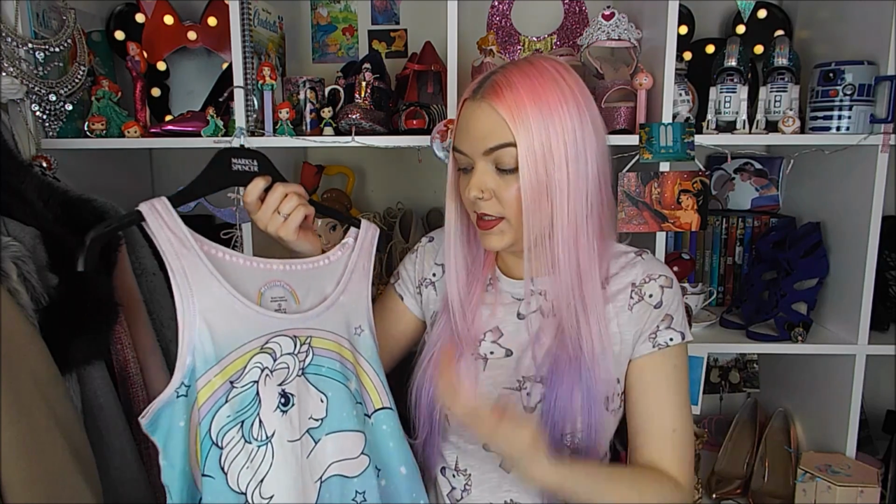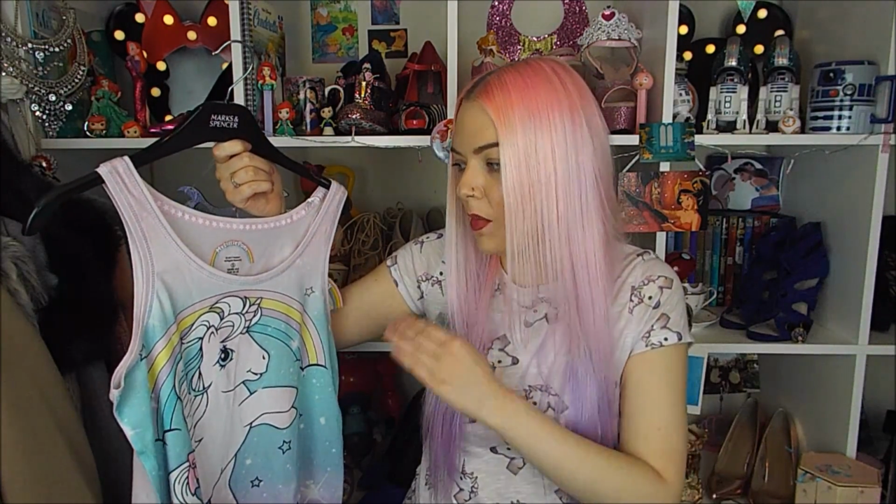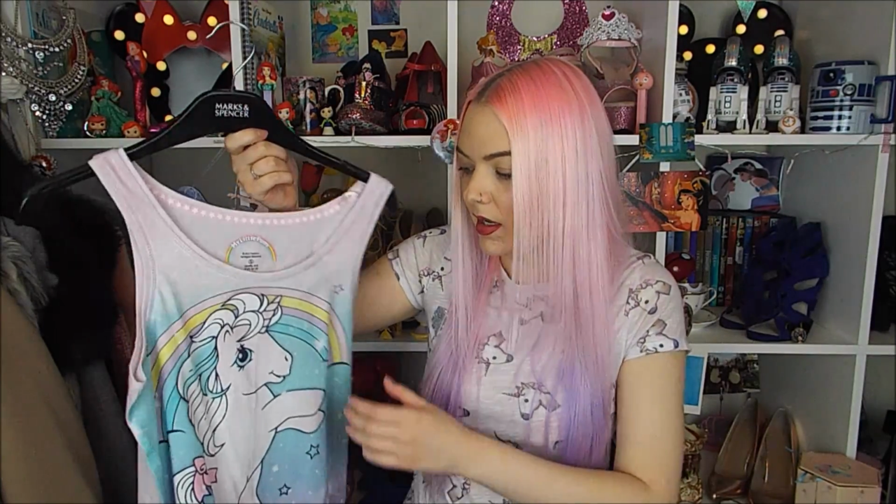So while I picked up that set of pyjamas, I seen this vest top and I was like, I could wear that as a day top. So I fully intend on wearing it as a day top. So I didn't size up, I got a small so that I can wear it during the day as a day top, because I think you totally can do that.